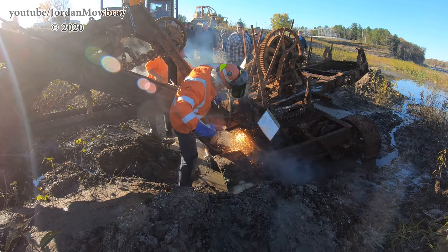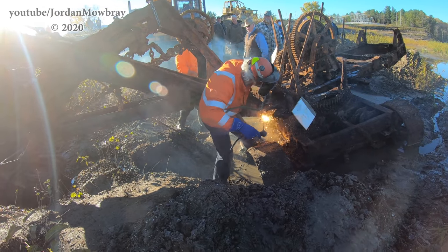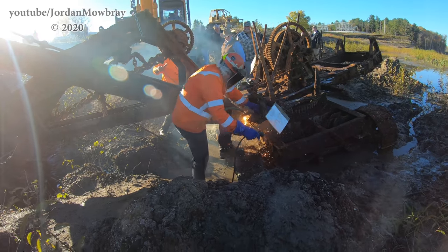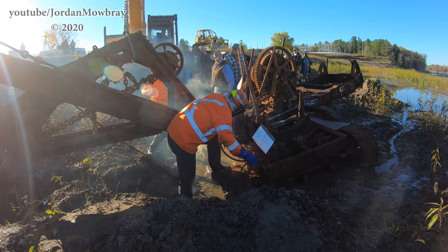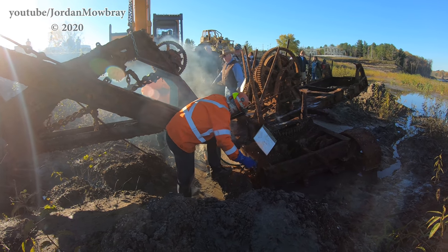Here's a closer view of Michael using a Broco torch to cut the bolts that are holding the boom in place. You can see he is able to shove this rod right through the bolt that's holding it in place, and it will melt out the center, and he's able to remove it.